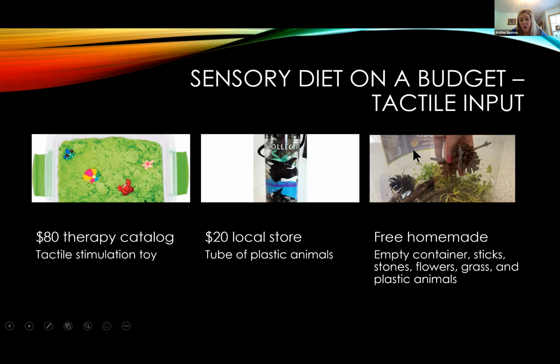We ate all the cheese balls. So I took my empty cheese ball container and we made a nature explore bucket. I went outside and put pine cones, weeds, grass, rocks, sticks, flowers, and also plastic animals in there that we were specifically talking about for that theme with the child I was working with, and then had them work on getting their hand in there and touching and pulling those out.